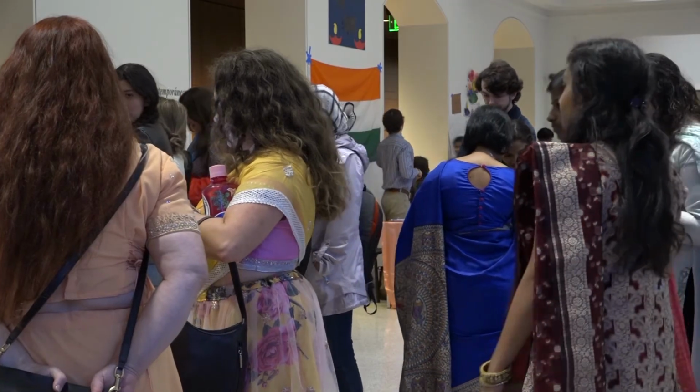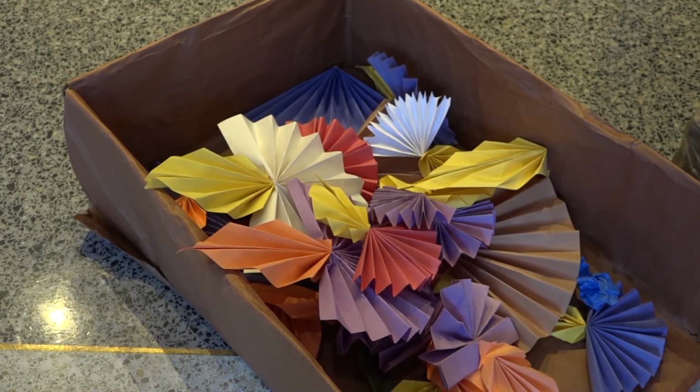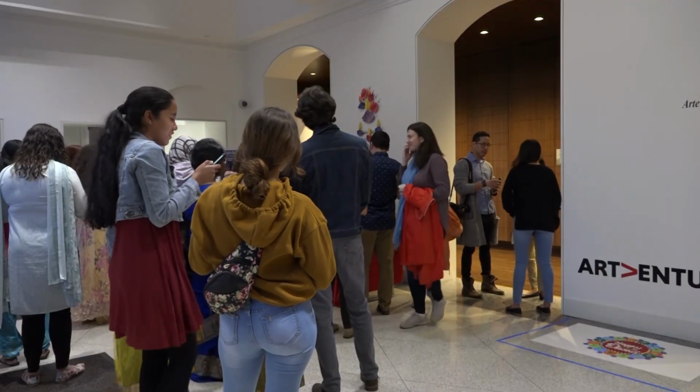As a student, I always love coming here and celebrating Diwali because we miss our family back home, and these are some of the festivals or the events that we enjoy. Diwali, a tradition at the University of Arkansas that not only gives Indian students a taste of home, but also gives others an idea of what Indian culture is all about.